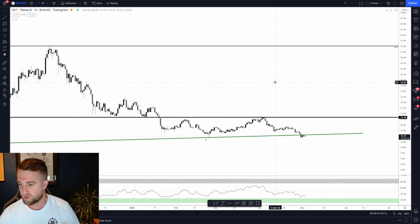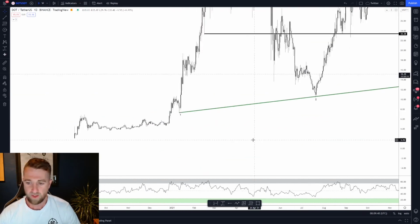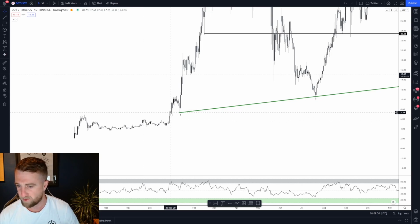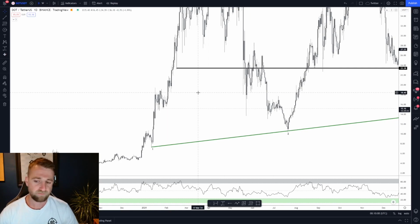But we'll go to the daily time frame and have a look at a couple of key levels. So I'm a lucky so and so because I managed to buy all my Polkadot around here in November of 2020. I got it around $5. I think the highest buy was somewhere around here at around $7. So I'm nicely in profit so far. A lot of people have come in after this because a lot of people did come into crypto around here. They're probably underwater, but for me, patience will pay off.